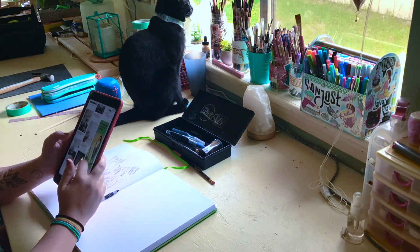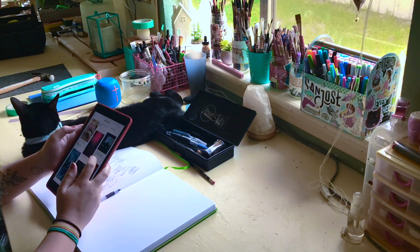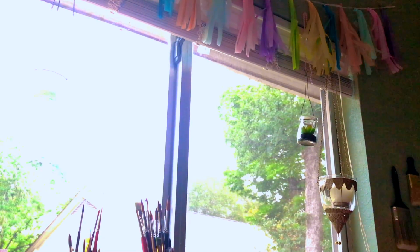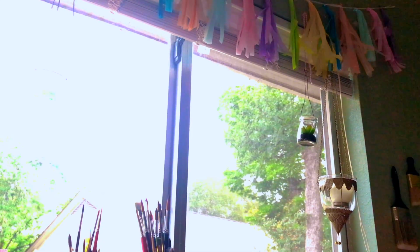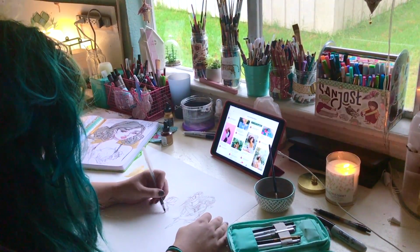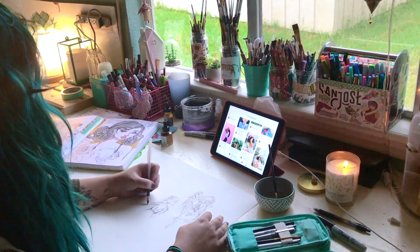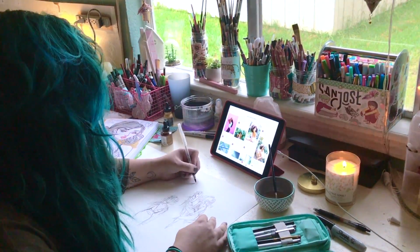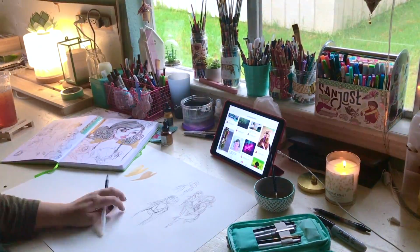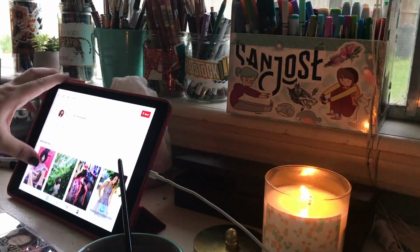I spend a lot of time on Pinterest going through and finding photos that inspire me, whether it's the color scheme, the hairdos, the people in them, anything really. And I just grabbed this huge sheet of paper and started thumbnailing ideas and poses. I take a lot of notes on the sides too. I also like to paint some of the colors that I'd like to use in the images as well. I know I talk about Pinterest a lot, but it's really a useful tool as an artist.